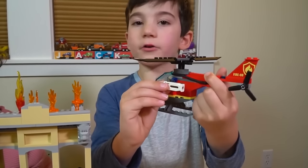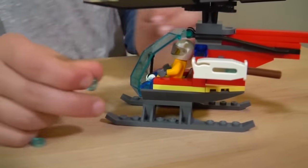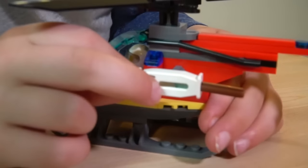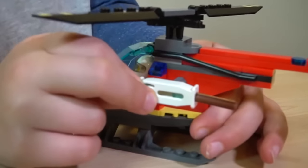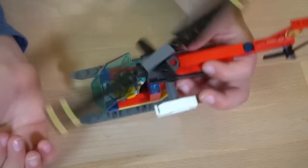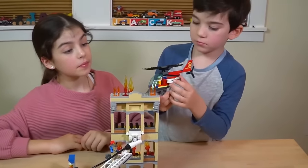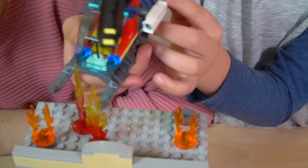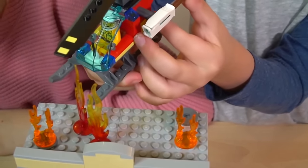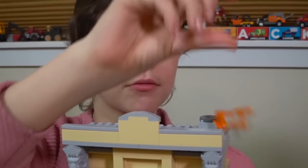Let's load up. Let's take the water pellets and put them in the thing. When this thing turns blue, that means all the pellets are in there. All blue. This should do the trick. Fire's out. Well, that was easy.